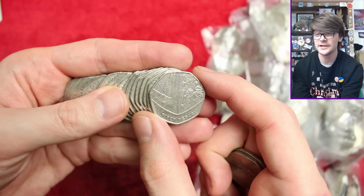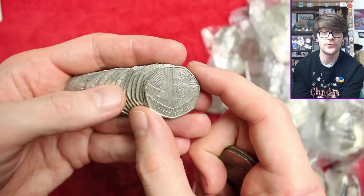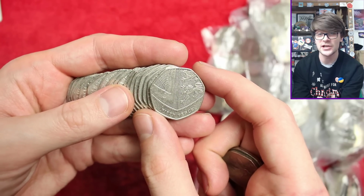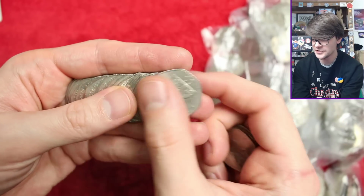Shield became the definitive design in 2008 and has run to 2022. There's a few more key dates to look for. They are 2009, 10, 11, 16, 18 and 2021, the years that this design didn't circulate. There's also 2017, which is the low minted circulating year.